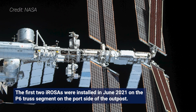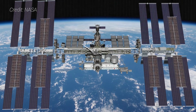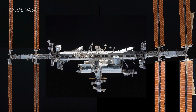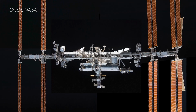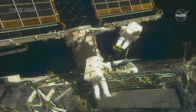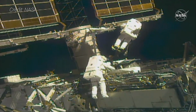Called iRosa, the first 2 were installed in June 2021. The next 2 are expected to be added later this year after being delivered by a SpaceX Cargo Dragon. These new arrays are being added because the 8 legacy solar array wings are beginning to lose efficiency, as expected, because of their age. The 35-meter-long arrays were brought to the ISS in pairs on space shuttle missions between 2000 and 2009. They each had about a 15-year design life.